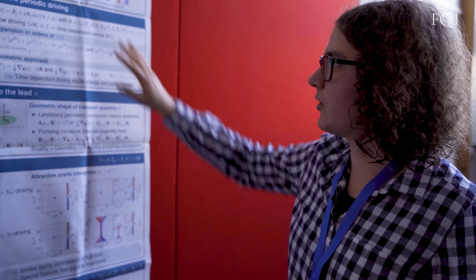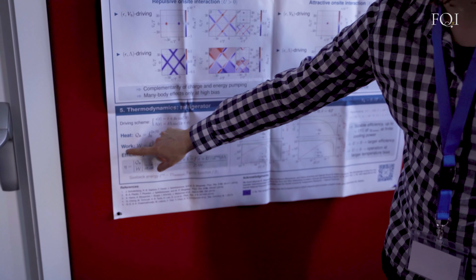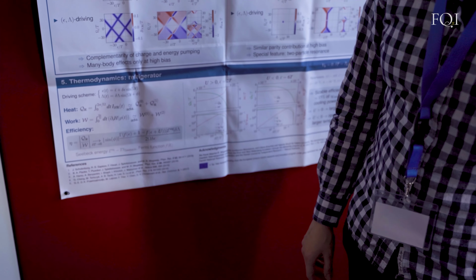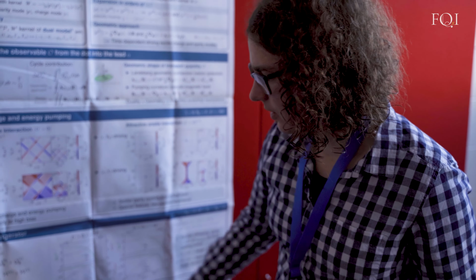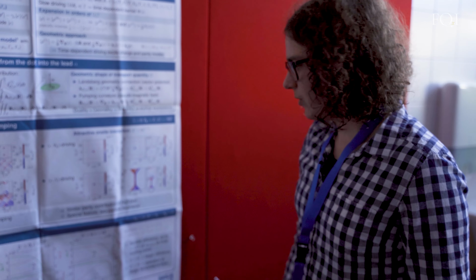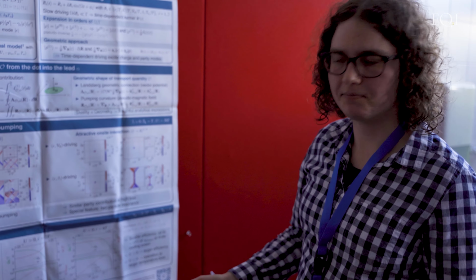And so we can characterize this with the heat flow that's going from the cold reservoir into the dot, and the work we pay to change the energy of the dot, and compute the efficiency. And we are able to compare it to Carnot efficiency. And we saw that we could get up to 15% of Carnot efficiency in some cases, which is already quite good because we are not driving infinitely slowly.